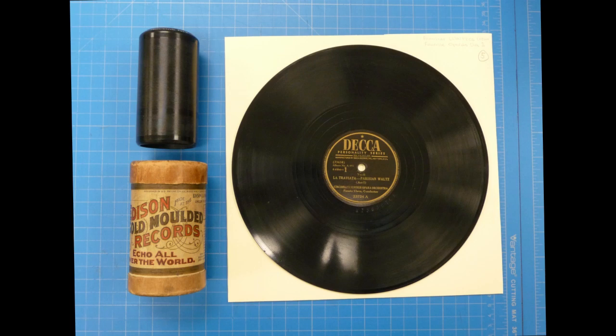Think for a moment about what brings you pleasure. Food? Nature? If you said music, you're definitely not alone. Music is an essential part of human life in almost every global culture, but the ability to record sound is a surprisingly recent development.